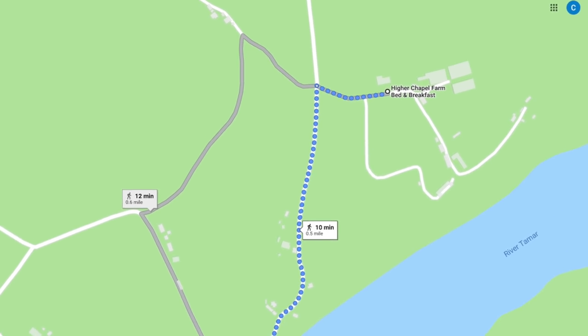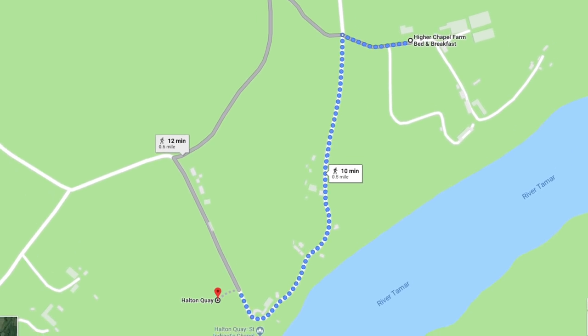So we're off on an explore, Sarah. Yeah, we're just going to get our bearings. So we're hopefully going to find Halton or Halton Quay. Okay. So we're going back up to join the main road and turning left. Okay, and it's a little stroll, isn't it? And I can hear a squirrel climbing up a tree. That's nuts.